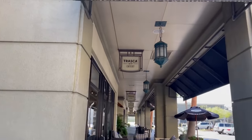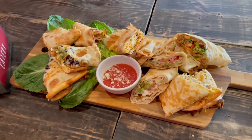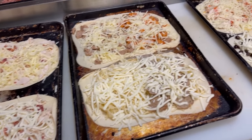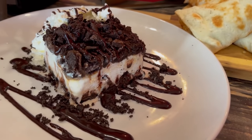We are here at Trasca and Company Eatery. We're taking on their brand new Trasca 6lb Panino Challenge. Now, these things right in front of me are called paninos. I've never heard of them before. We're going to explain the six that I have to finish all within a 1 hour time limit, plus this big old slice of their mud pie, which is like an ice cream cake.